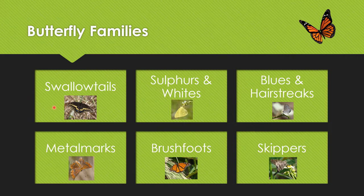We have swallowtails that tend to be quite large butterflies, and they usually have the tails coming off the hind wings. We have a family of sulfurs and whites. These can be small or large butterflies, typically bright yellow or white in color. We also have the family of blues and hairstreaks. These tend to be quite small butterflies, but they are some of my personal favorites. Moving over here, we have the family of metalmarks. There's just one species of metalmark, the little metalmark, that can be found in South Florida.